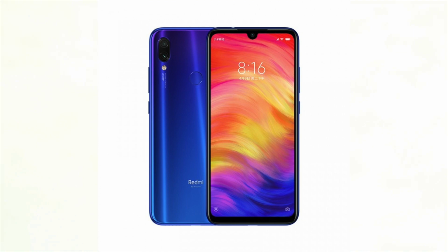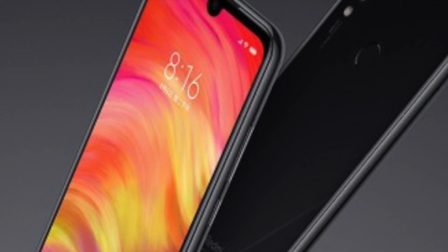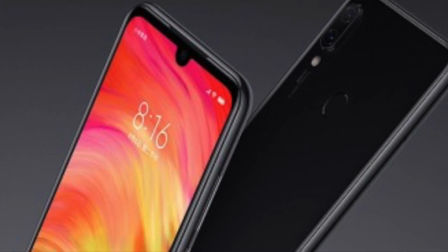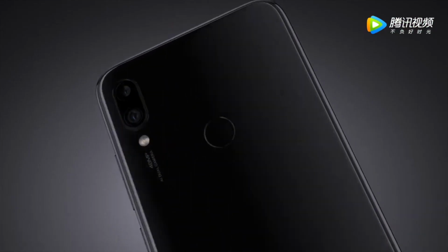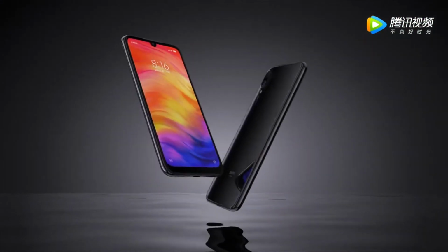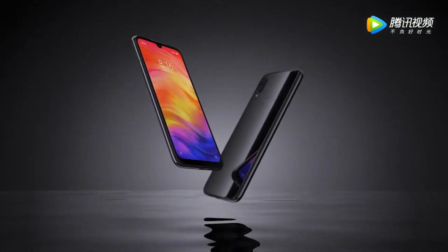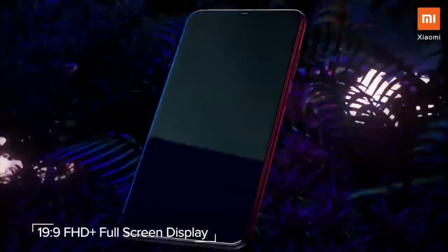Having said that, the 6.3 inch LCD comes with a water drop notch for the selfie camera and Gorilla Glass on top. The resolution is Full HD Plus, and Redmi said that the screen to body ratio of this smartphone is 84%. I know the Qualcomm chipset might be a bit old, but it's still plenty fast and its CPU runs at 2.2 GHz.